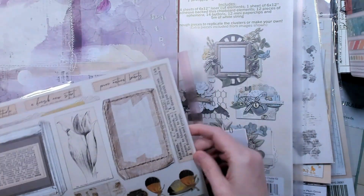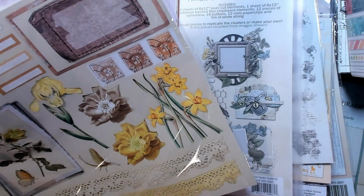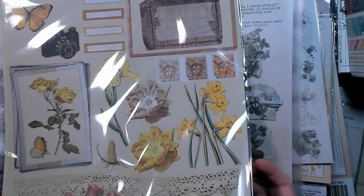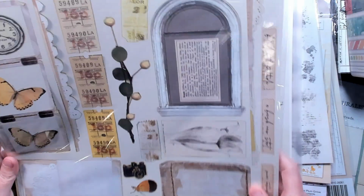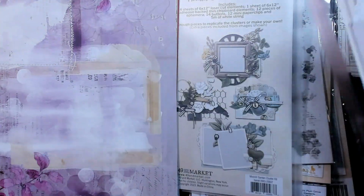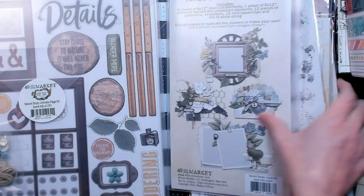Oh, I think these are just loose laser cuts. So this one we have more of a yellowy butterfly. It's got the lace, some stamps. And then on this side, we have some windows, tickets, butterflies. Oh, that's so great. Alright, and I think, alright, that is all of that.